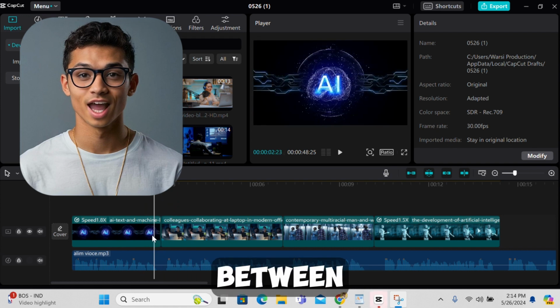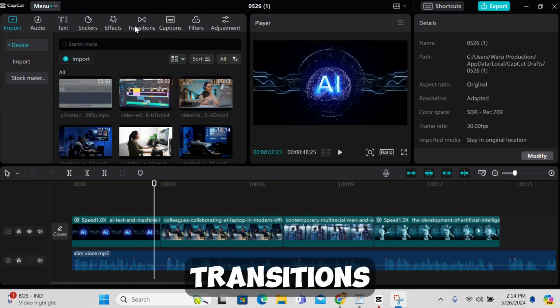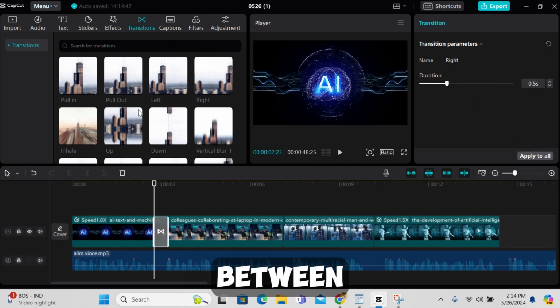Adding transitions between clips can make your video flow better. In the software, go to the Transitions menu and drag the transition you like between two clips in the timeline. To insert background music, just import your music file the same way you did with your clips and drag it onto the audio track below your video clips.